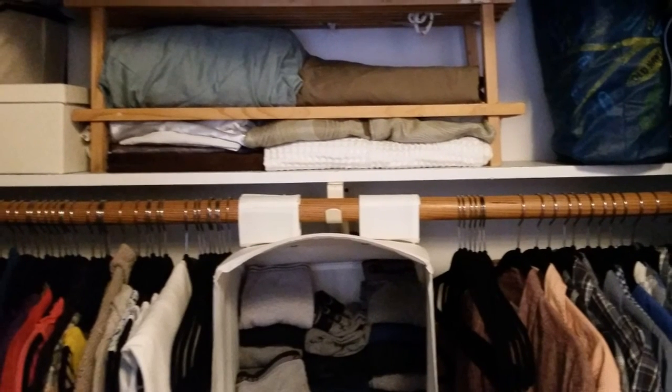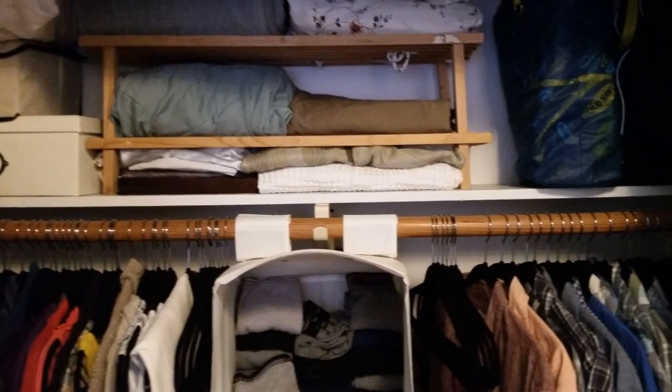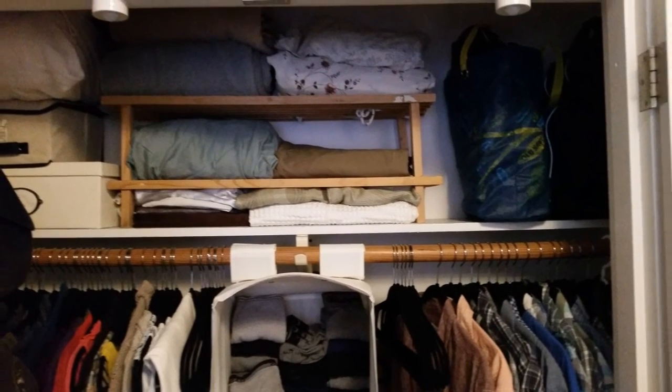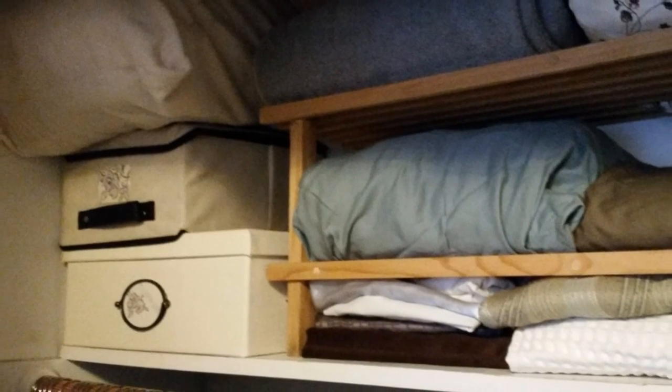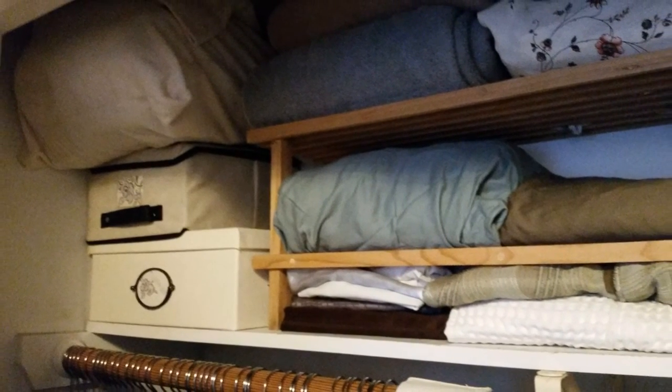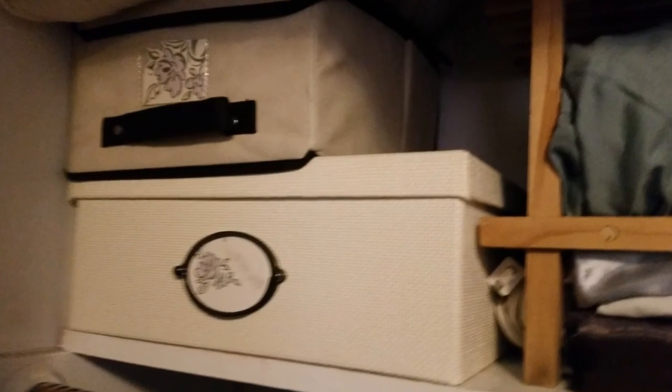On the top of my closet, I place my bed sheets and blankets on this shoe organizer I got from IKEA a few years ago. To the left of my closet, I place some off-season items in storage boxes and my larger bed sheets on top. I cut out some cute cardstock to put as labels on these boxes.